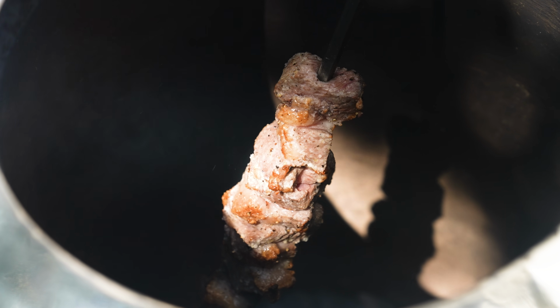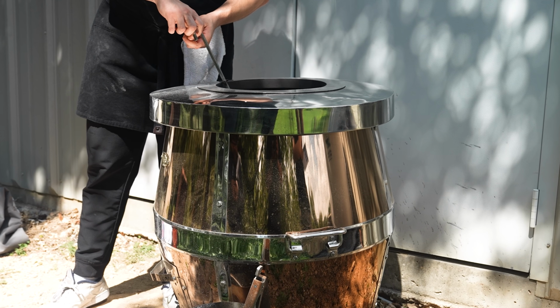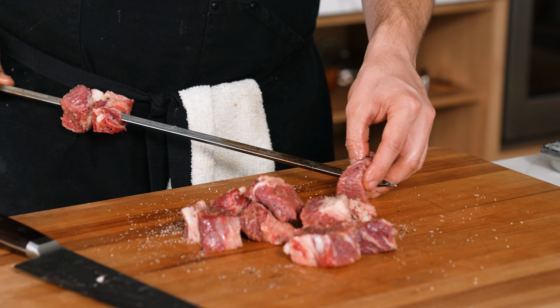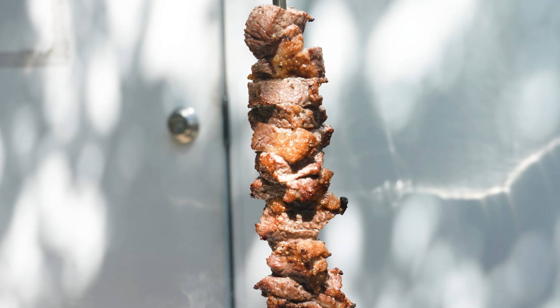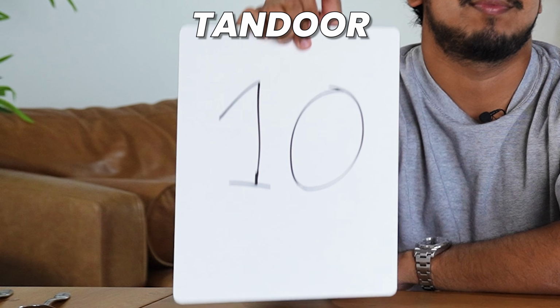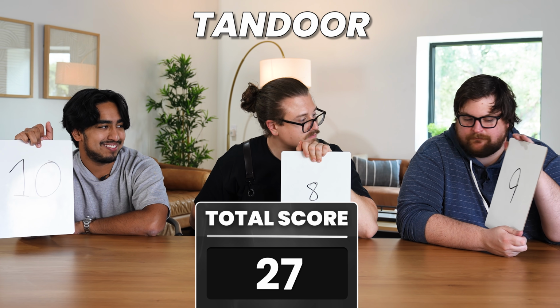This is not a traditional method, as you might have guessed, but the tandoor is underrated. It's also unrealistic for most people, but nonetheless, we cut our steak into large chunks, rub with olive oil, season with salt and pepper, and skewer it on a traditional tandoor skewer. Popped it in there, cooked until perfectly browned and medium rare. Take it out, pop onto a plate, and taste. Vikram, a 10, an 8, and a 9. We have a new first place at a total score of 27 points.